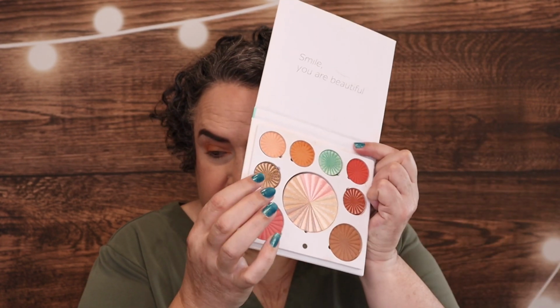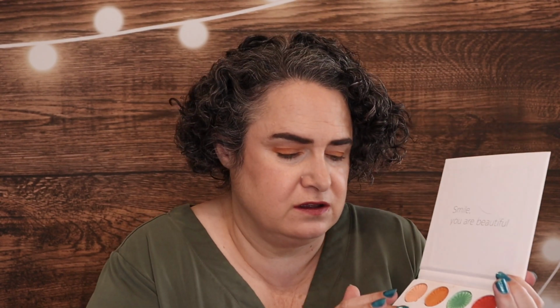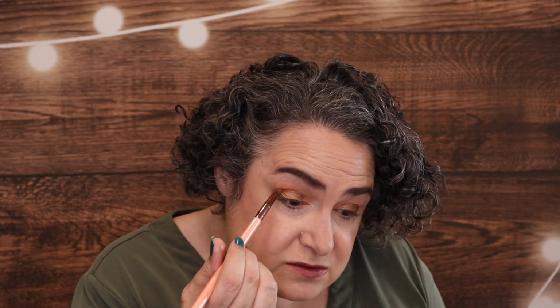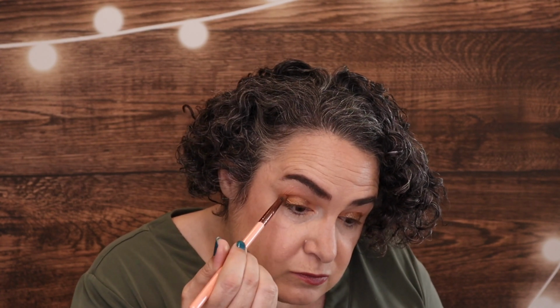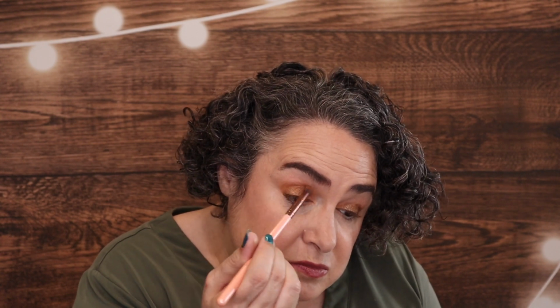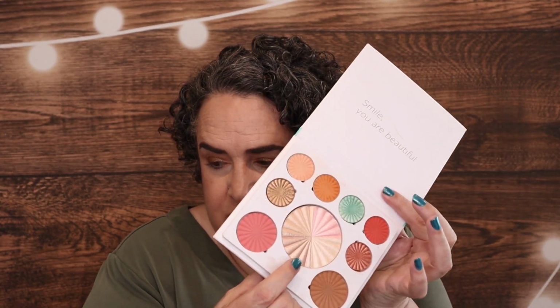Then with my finger I am going to take this one all over the lid and just gently tapping. Then no additional product on this one, just going into the crease itself, making sure there's no harsh lines. And I'm going to take this one right here on the inner third.